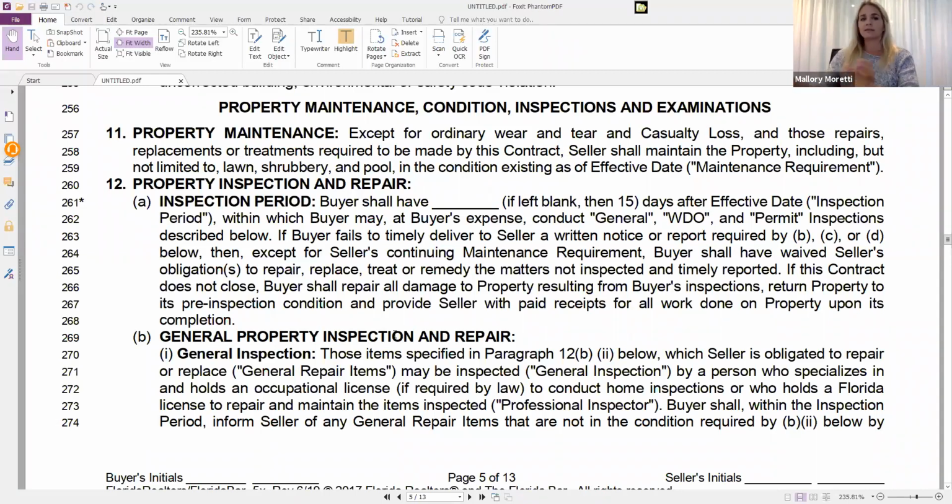So same thing, buyer has, if left blank, 15 days for that inspection period. In that inspection period, the buyer can get any inspection they want done. And then prior to the expiration of that inspection period, they have to provide the seller with any repairs that they are requesting to be made. However, I think what happens more often than not is buyers get these inspection reports back. A laundry list of things pop up and they send it over to the listing agent and say, have your seller fix this. Well, that's definitely not the way it's supposed to go, especially in the standard contract.